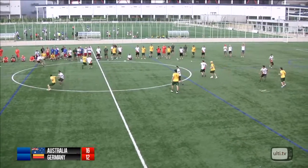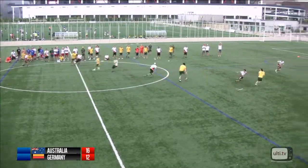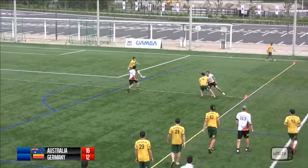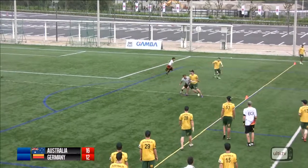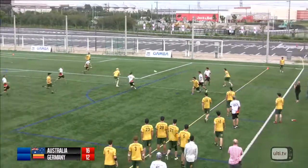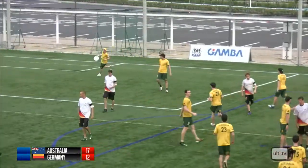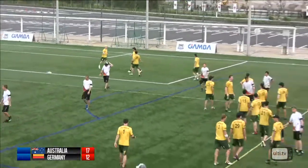Looks into play. Jack's one. He didn't really have anyone there, but he's got Jono Holmes in the far corner. Jono lands a meter out. Now puts one up. 87. AJ's got the game-winning disc. Australia wins 17-12 in the end.